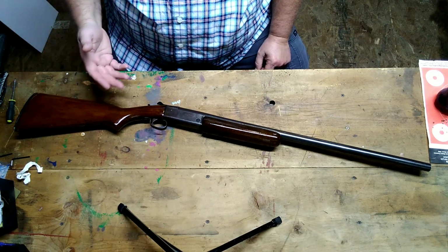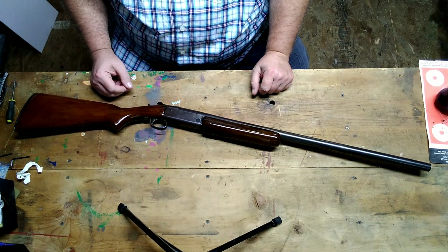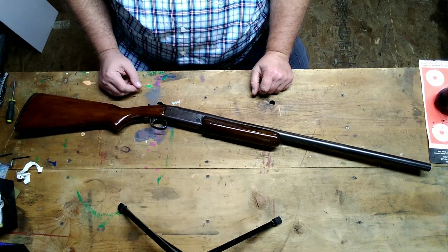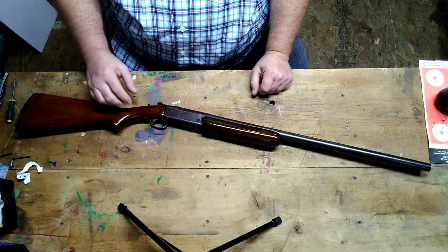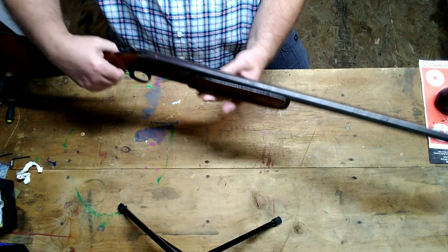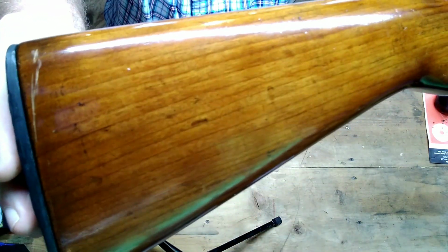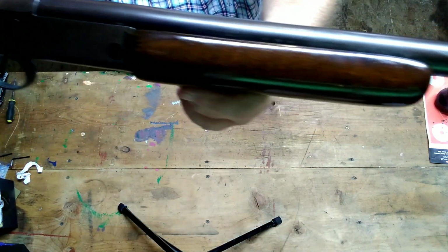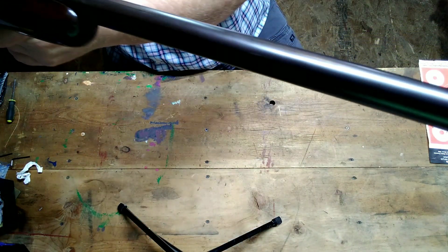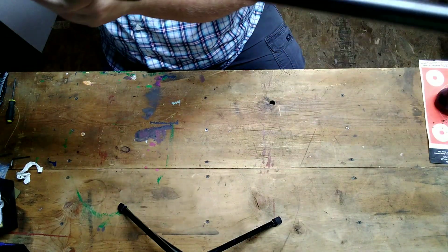So anyway, guys, this is the Winchester Model 37 Steelbuilt. This gun's so old it doesn't even have a serial number, from before they had to start putting serial numbers on them. But I'll give you another little look at it there. But that is the story of the 37 Steelbuilt that Junior loved so well.